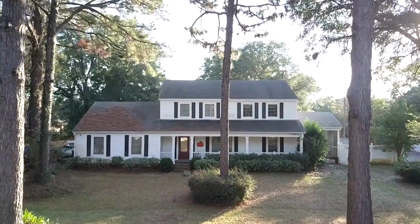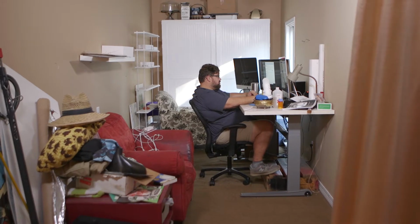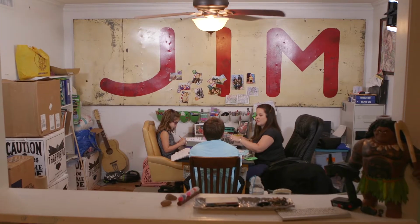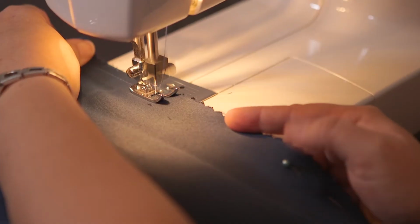Our whole family works from home. Alan has his own office, and the kids and I share space. Currently, my office doubles as a homeschool room, an office space, and my sewing room.